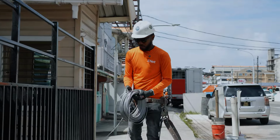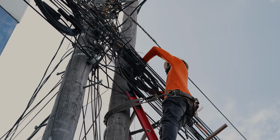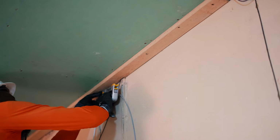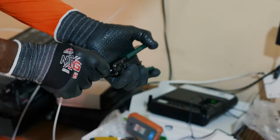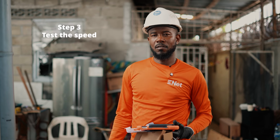We run the fiber line carefully to keep things neat and out of the way. This step is crucial for a clean, reliable connection. We ensure everything is running smoothly, so now let's check the speed.